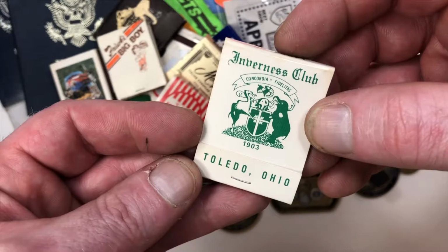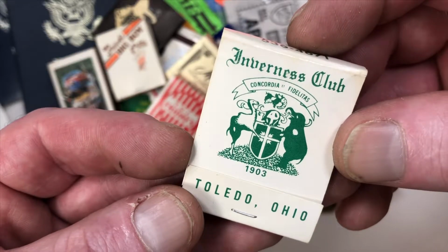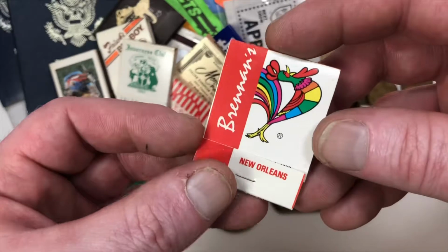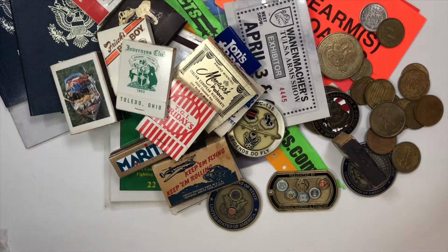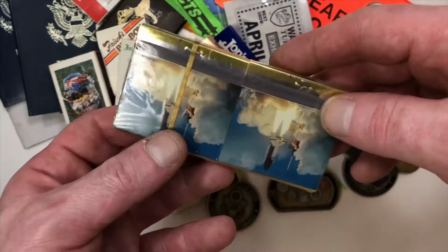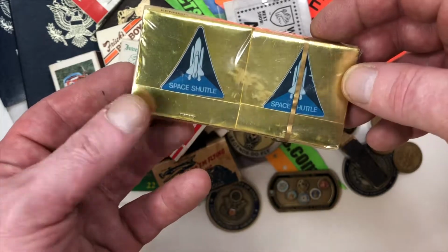This is a cool one. Toledo, Ohio. It's the crest. Is that a camel and an elephant? New Orleans. Here's one I got at the Air and Space Museum in Dayton. I never opened it. It's 4 books of matches, gold matchbooks with the space shuttle on it.